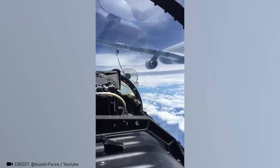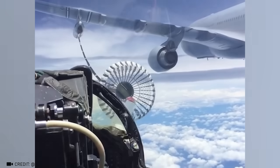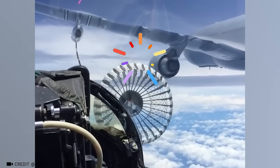Get a pilot's view of what it looks like to refuel a fighter jet in the air. Doesn't that skill deserve a like?